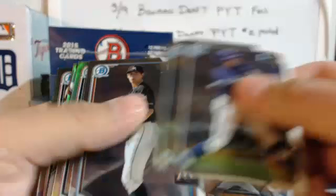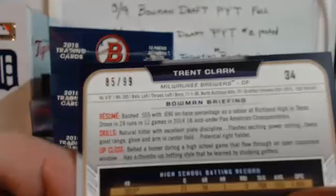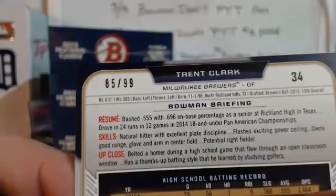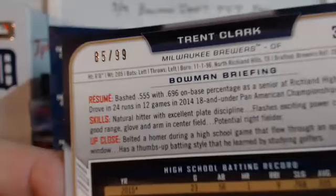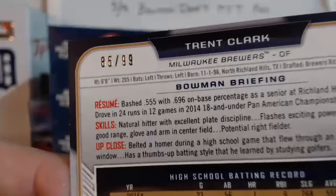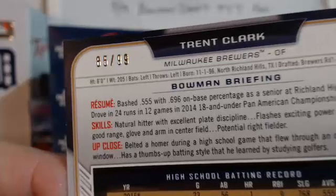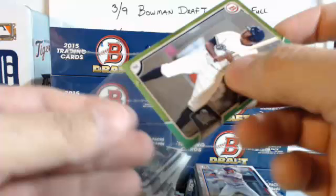Yeah, we're still on box one. Haven't had a hit yet. Refractors of Rivera. Refractor of that. Refractor of Moore. First hit for the Milwaukee Brewers. Trent Clark. If there was some ink on that, that would be much better. Trent Clark for the Brewers, 85 of 99. Green paper. Trent Clark. You getting that, Gary? Trent Clark.